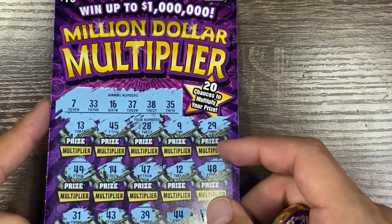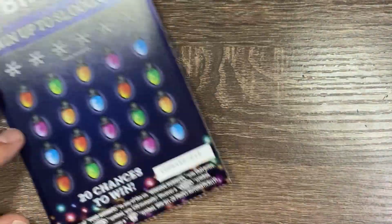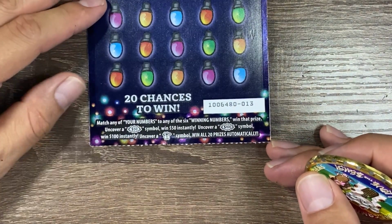This is a cool ticket. I like it. It's really neat. I like scratching tickets from Cali. This is a lot of cool stuff. All right, Merry and Bright. I like this one. Yeah.